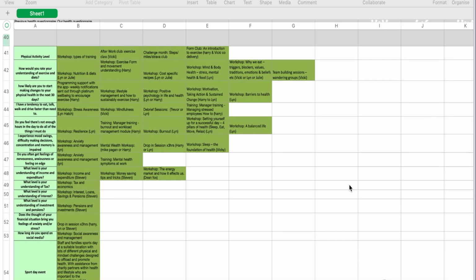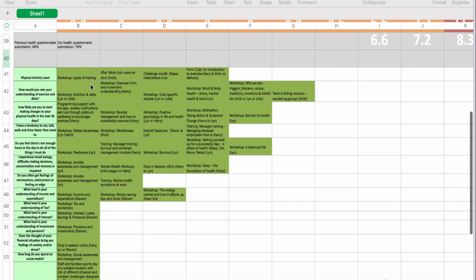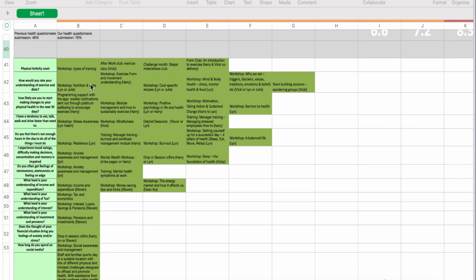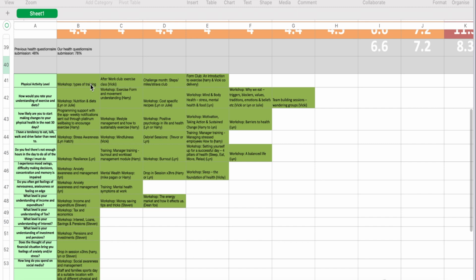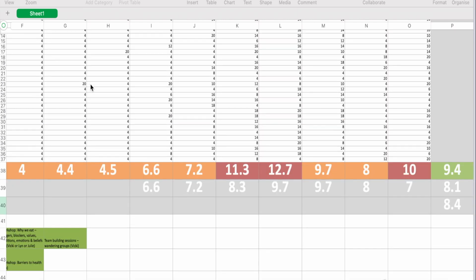Now, what we can also look at is across here, all of the questions that we know have flagged up the highest figures in terms of the data, people's need. We can answer each of these questions in the way that we feel is appropriate. So we've got maybe workshops, training, clubs, cultural change, actual consulting with the business, but also personal intervention. And that's what we can use to facilitate the different types of resources that we need within our wellbeing strategy.